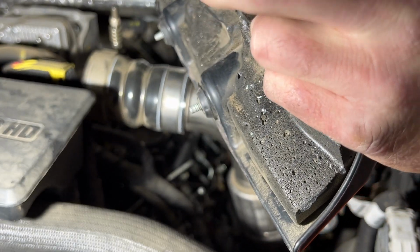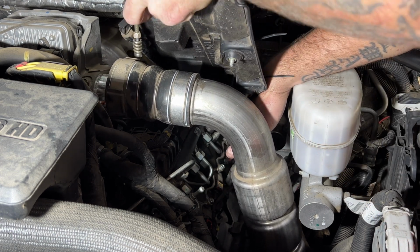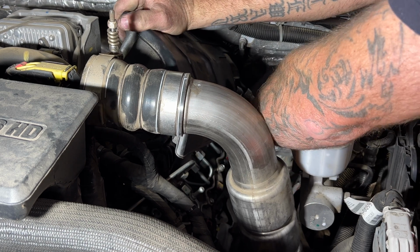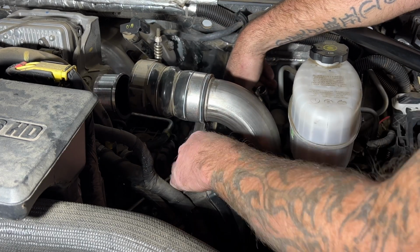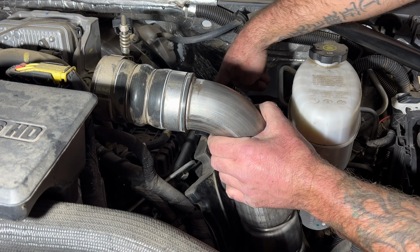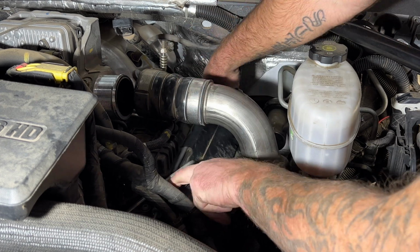So again, just be careful doing this. Got a lot of electrical connectors and all that down in here. You don't want to mess up. Watch your fuel lines. Kind of get this in place. And then make sure you get underneath these backside fuel lines here. There we go.